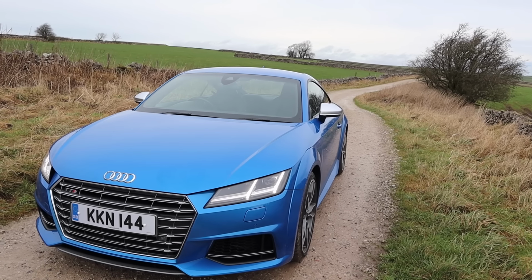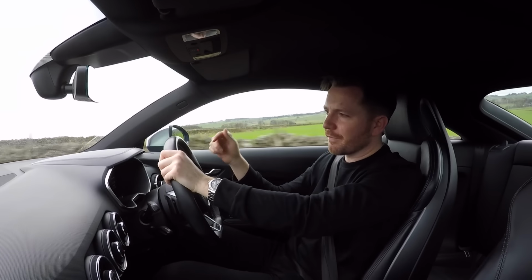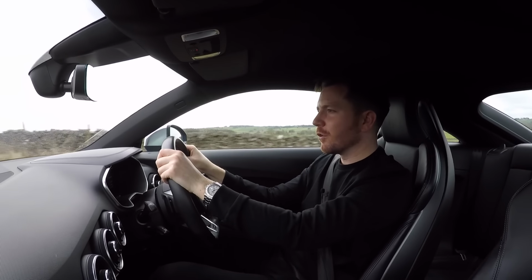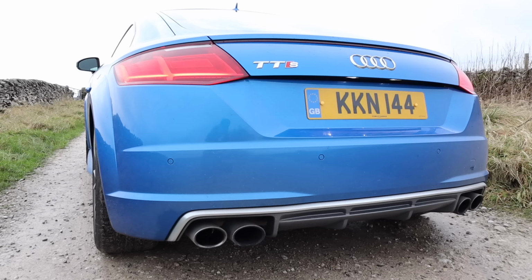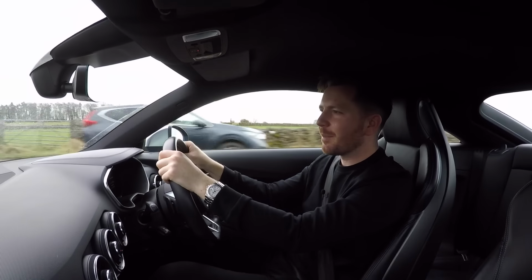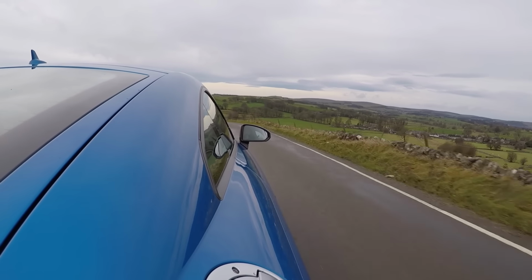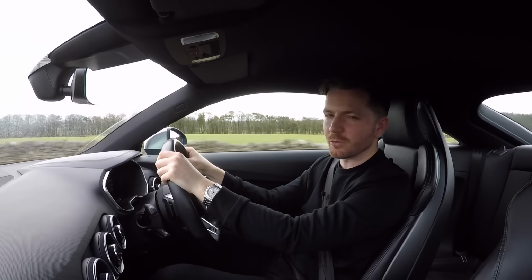If you're thinking of buying a Mark 3 TT and you don't know whether to buy the TT or the TTS, honestly the TT that I filmed with about 6 months ago is very good too, but the TTS is just that little bit more special. The big difference is you've got 80 horsepower more in the TTS. I mean, 80 horsepower more, that's nearly the entire power of a Mark 1 Golf GTI, more than the standard TT. Prices here in the UK for used TTSs start at around £22,000. For one like this, you're going to have to spend between £25,000 and £27,000.